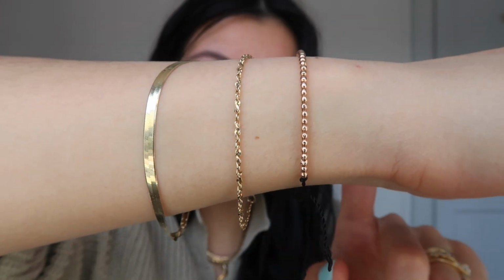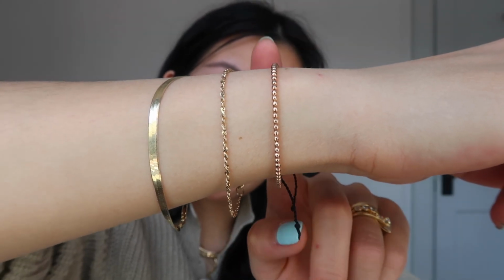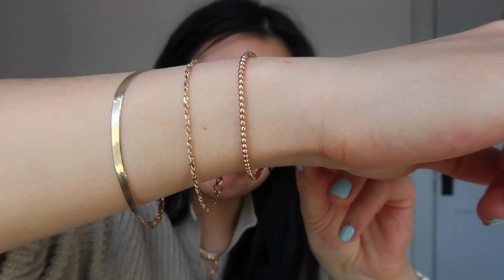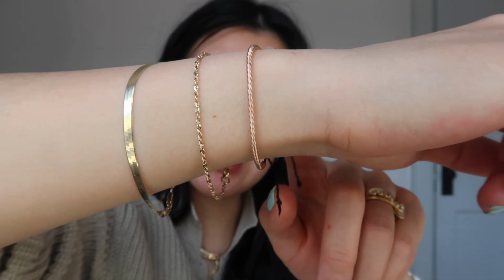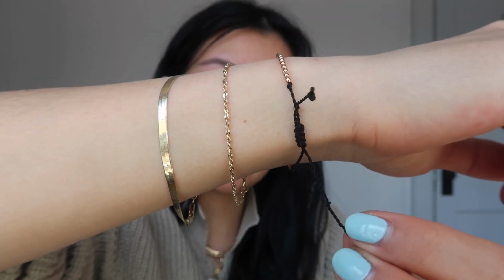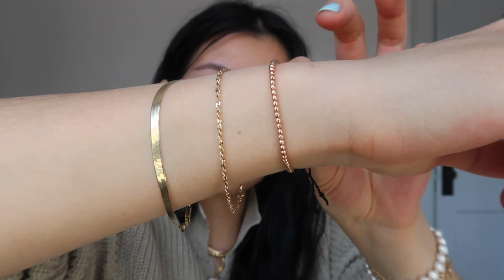So tidbit for you, I'm literally always shopping on Instagram, and that's how I get a lot of my jewelry. But back to my wrist, Hortense Jewelry is actually one of the first fine jewelry brands that I discovered. I think I got this bracelet over 5 years ago. It's just a little string bracelet, I think it's a silk string, but any string. But these are solid gold beads, so they don't actually tarnish.